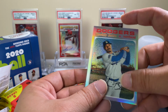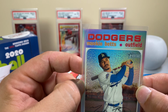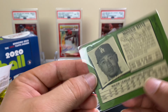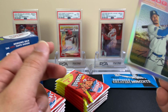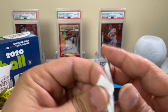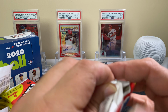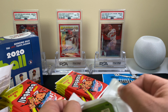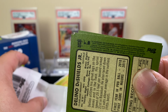I don't know why I'm putting it in the sleeve, but it's off center. Corners are good. I don't think this is going to make me keep the box though. I grade that, that's an automatic 9. For sure. Other than the off centering of it, that Mookie's good.